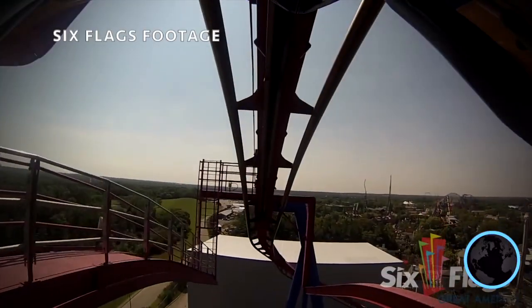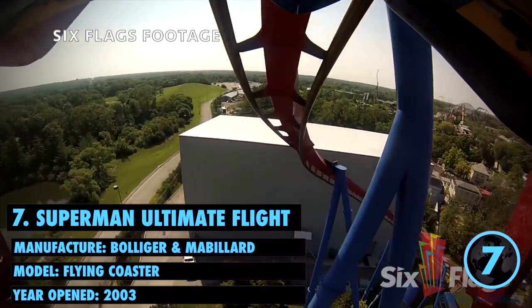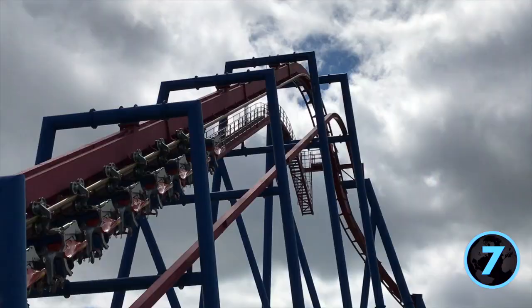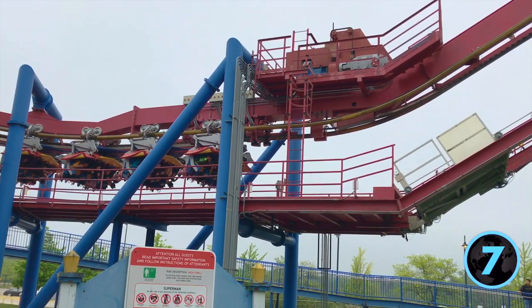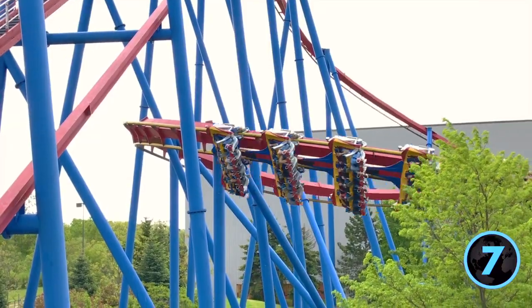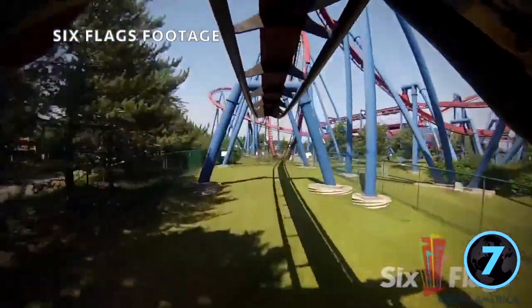Alright, let's move to number 7, another B&M coaster, which is Superman Ultimate Flight. This flying coaster tilts riders on their stomach before departing the station, simulating the act of flying. If you haven't experienced a flying coaster before, you will be a little intimidated once you depart the station, as you are dangled 106 feet in the air, staring directly at the ground. But that isn't even the scary part.